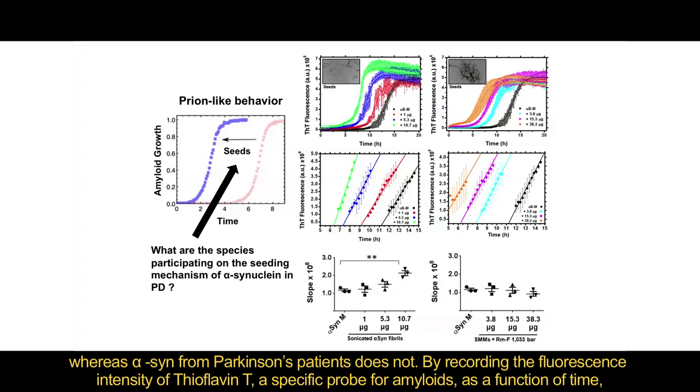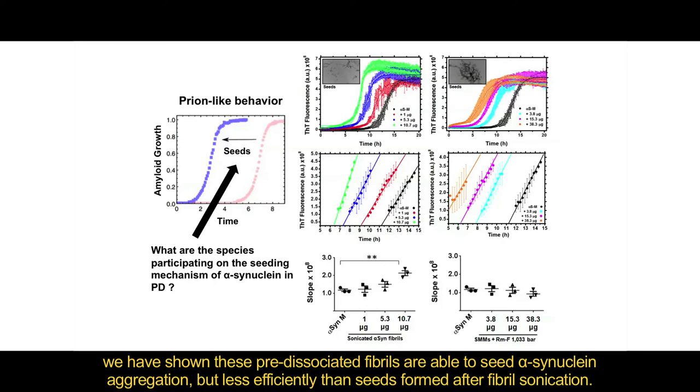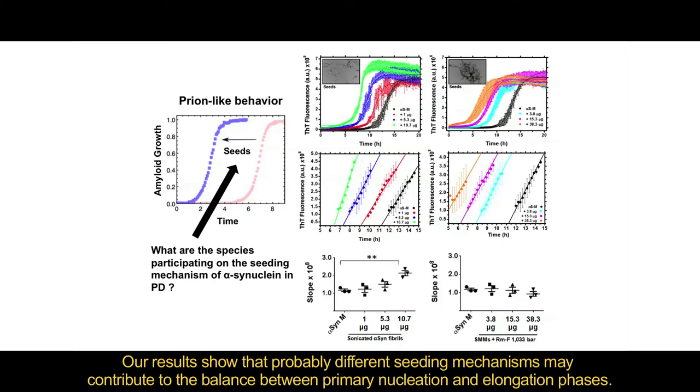By recording the fluorescence intensity of thioflavin T, a specific probe for amyloids, as a function of time, we have shown that the pre-dissociated fibers are able to seed α-synuclein aggregation, but less efficiently than seeds formed after fiber sonication. Our results show that probably different seeding mechanisms may contribute to the balance between primary nucleation and elongation phases. Finally, we have elucidated the mechanism by which pressure leads to fiber disassembly.